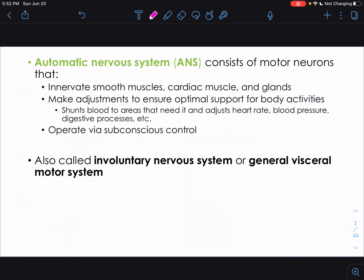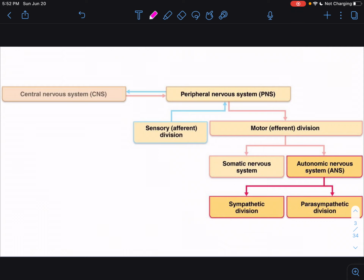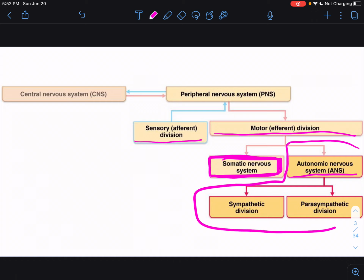Remember, we have our central nervous system, which is our brain and spinal cord. Our peripheral nervous system, let me show you on the next slide here, is everything else. So all of our cranial nerves, spinal nerves, and it can be divided into a sensory and a motor division. And in the motor division, we can divide into a somatic and then the autonomic. So remember, the somatic we talked about is the movement of skeletal muscles, right? And somatic reflex arcs. This last chapter is just going to be focusing on this autonomic nervous system.